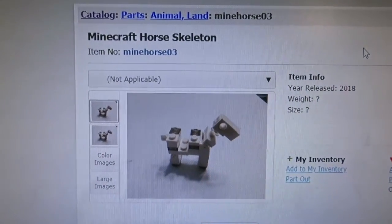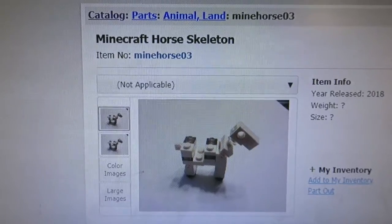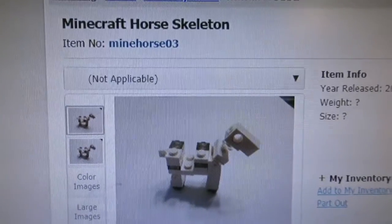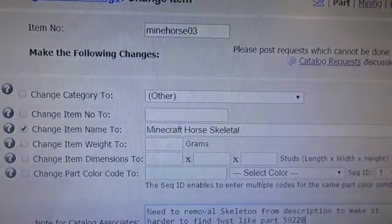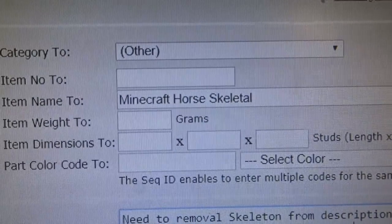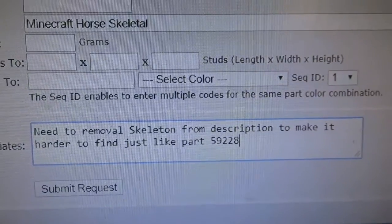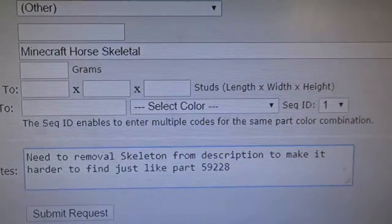Okay, BrickLink, so we got some contradiction here. I tried to change the glow-in-the-dark or the regular skeleton horse to have skeleton in it, but the Minecraft horse calls it skeleton, not skeletal. So let's request a change here. We need to change the name to Minecraft horse skeletal. Need to remove the word skeleton from the description to make it harder to find, just like part 5228.